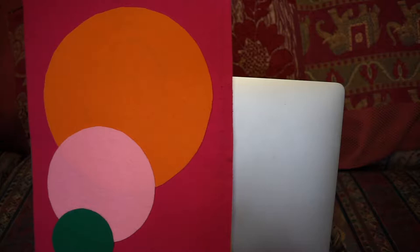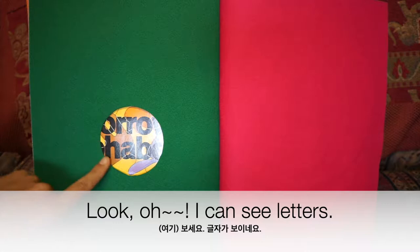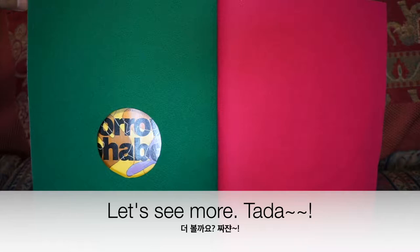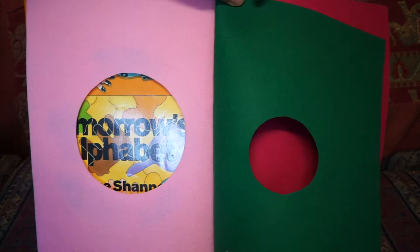자, let's see. Look! Oh, I can see letters. Do you know the name of this book? Okay, let's see more. 짜잔! Ooh, I can see more letters.